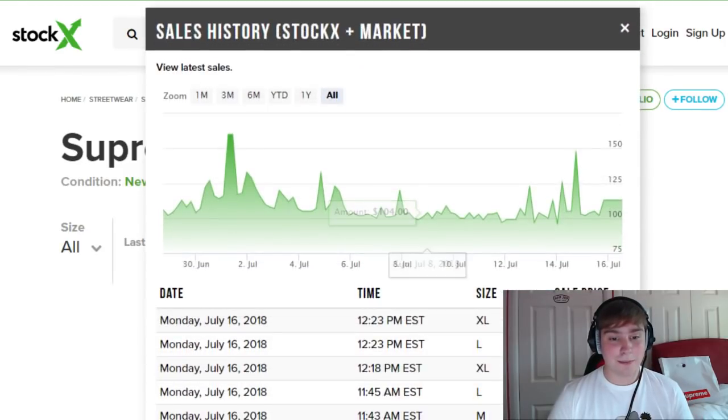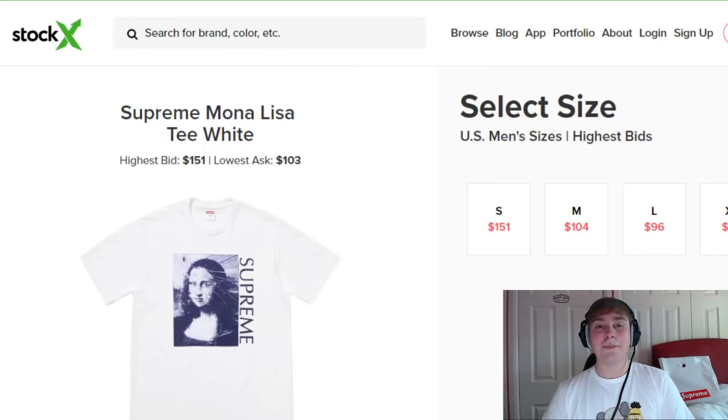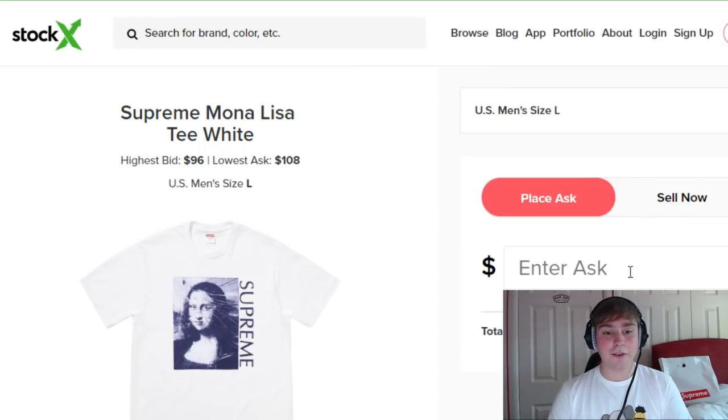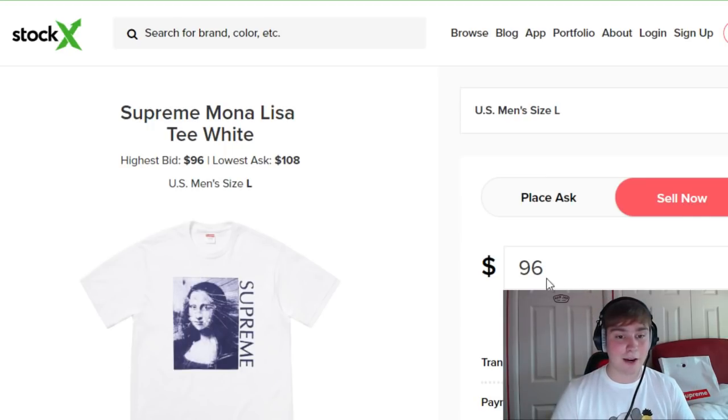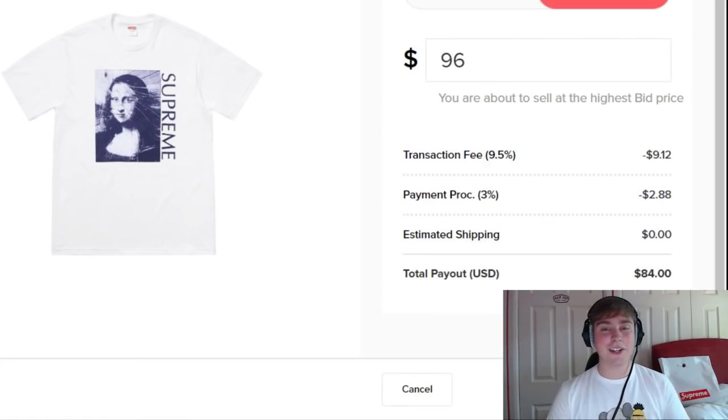The current sales in pretty much any size on StockX are about $100. Now, depending on the size and what you're going to sell, there are going to be fees. If we click not place ask but sell now, the price they've got is $96 because that's the highest bid someone has put in. The payout you will get is $84, which is what it says on my screen currently. As you can see, I've just moved it above my head, and it says $84.